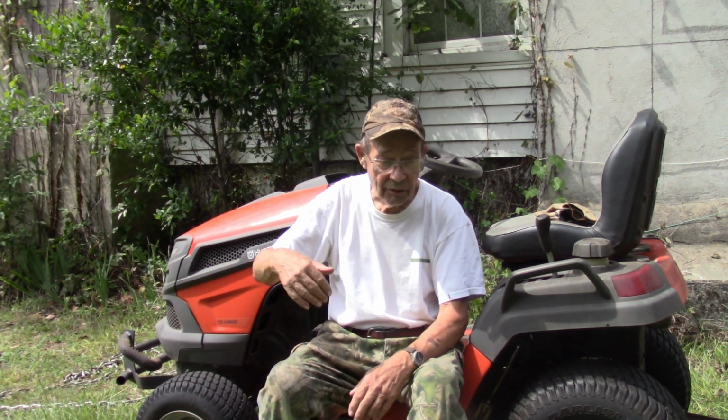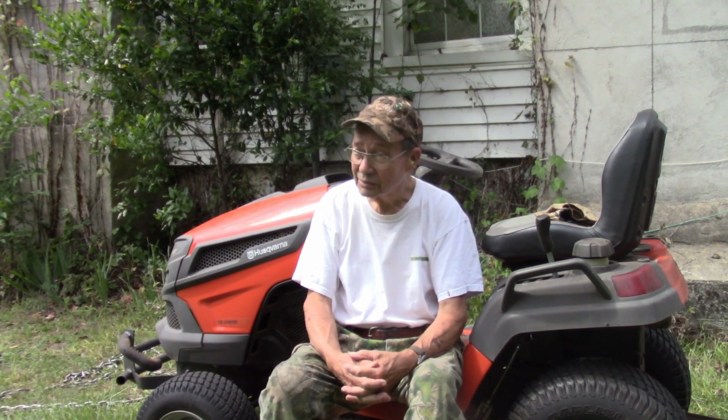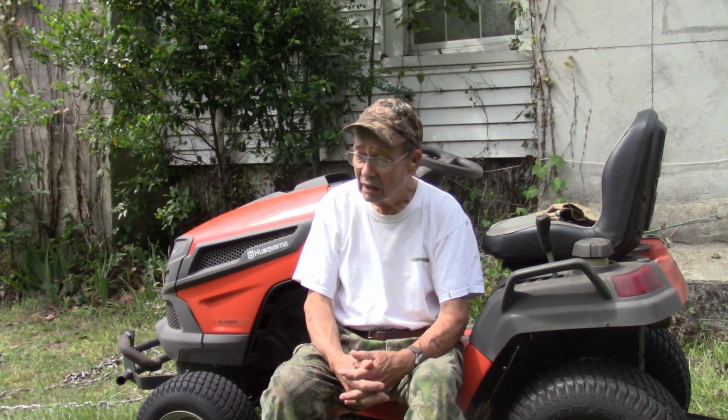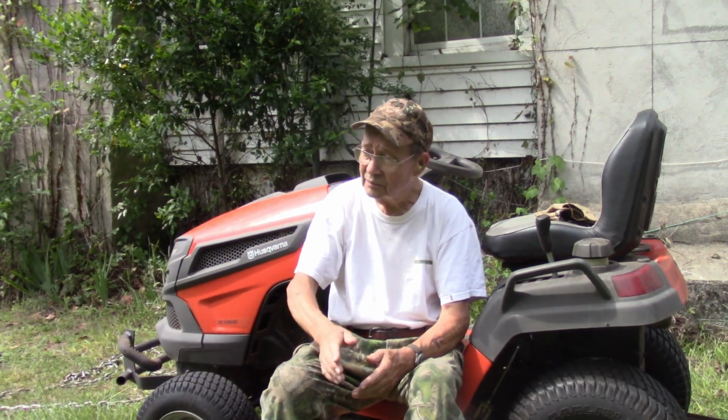I can cut the surface vines, and that above the soil will die, but the roots have a lot of nutrients in them. They are huge, up to 2 inches in diameter in places. They are long. I think my current record is about 12 feet. They extend out in this yard, so it is very difficult to kill them.